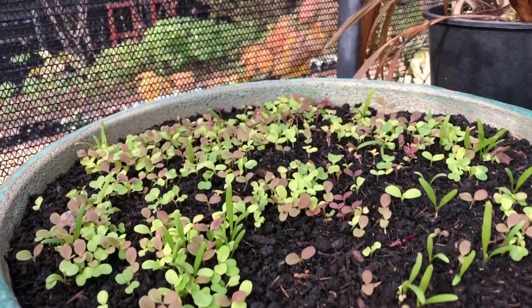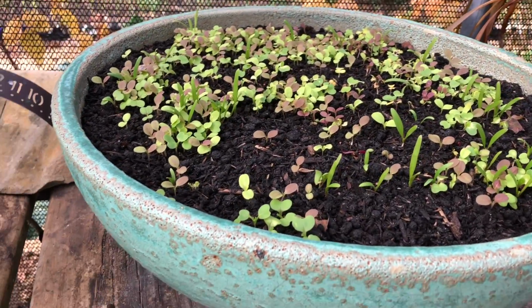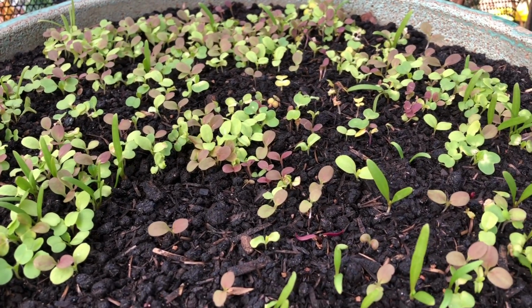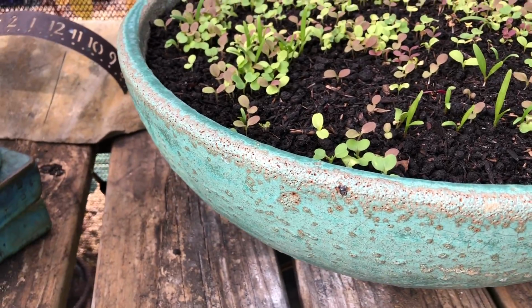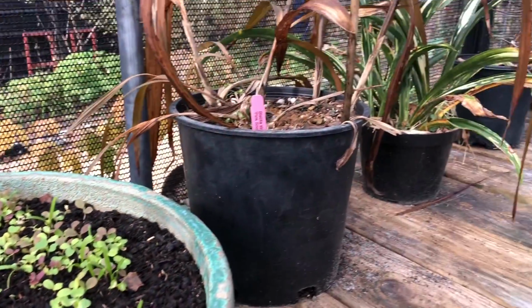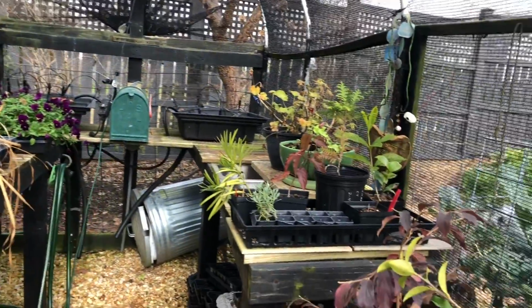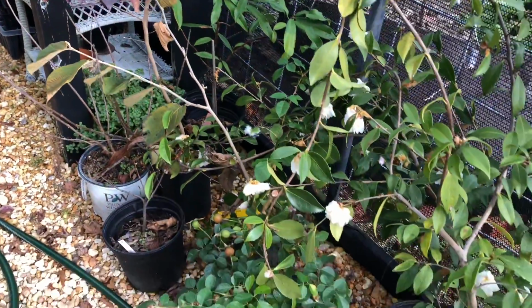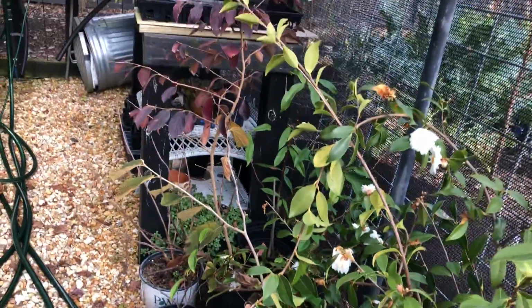Here is a nice pot of lettuce and different greens that I sowed a few weeks ago. I'm just going to let these grow out, and we'll start harvesting salads when they get a little bigger. I have a number of plants in my greenhouse that are ready to be planted. So a goal between now and the new year is to get all these plants put into the ground somewhere. Find homes for everything.